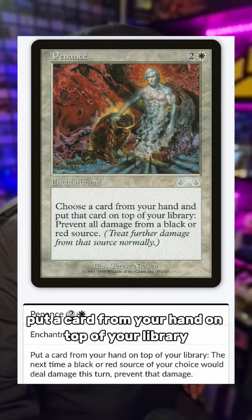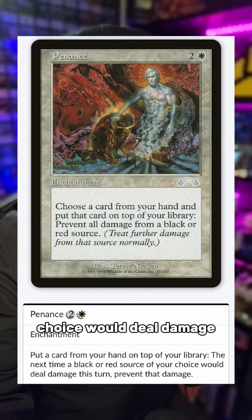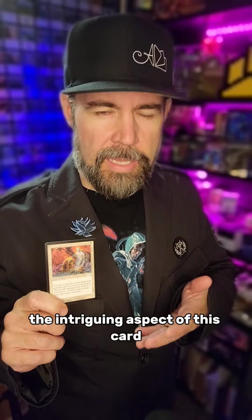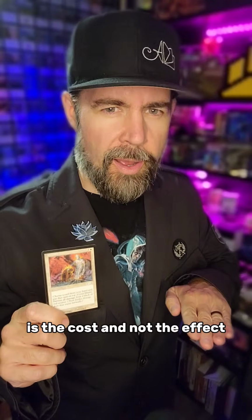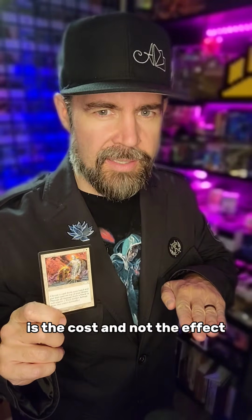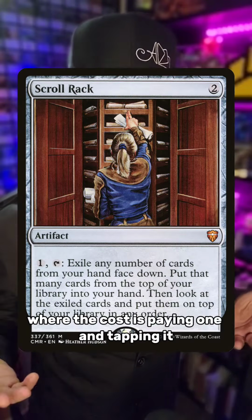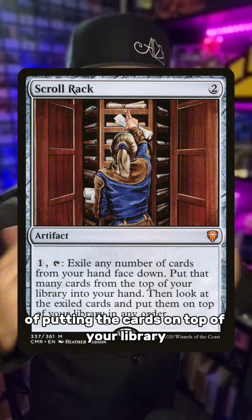Put a card from your hand on top of your library. The next time a black or red source of your choice would deal damage this turn, prevent that damage. The intriguing aspect of this card is that putting a card on top of your library is the cost and not the effect. Compare this to a card like Scroll Rack, where the cost is paying 1 and tapping it, and then you get the effect of putting the cards on top of your library.